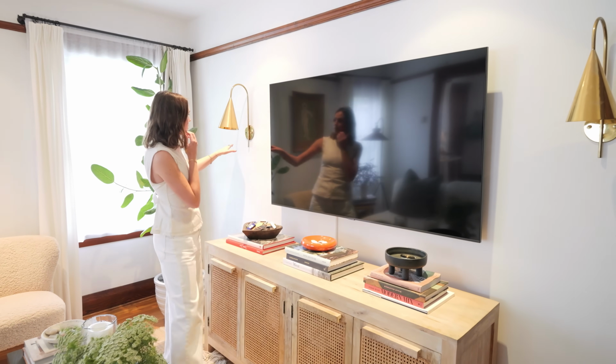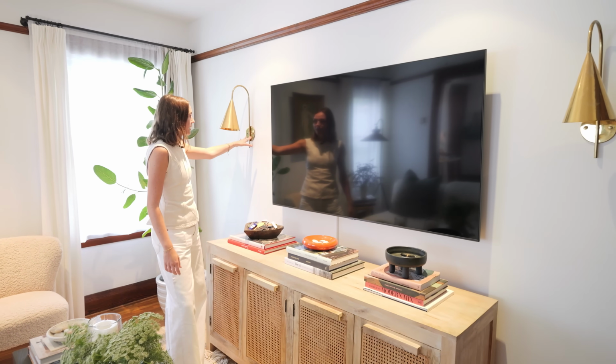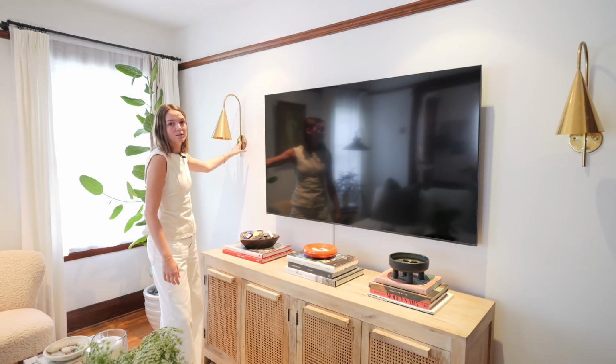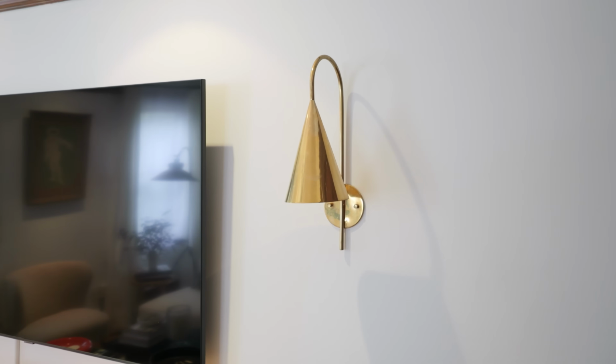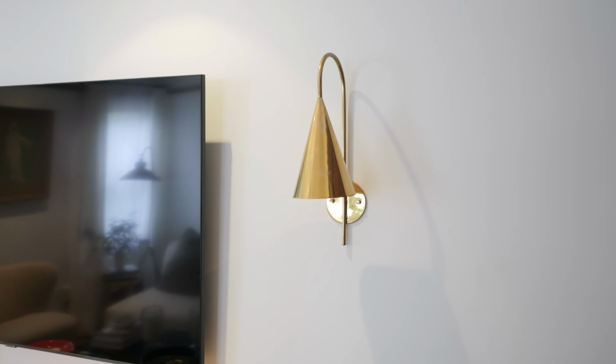The other thing that I did in the living room was I installed these sconces. I literally just drilled a hole into the wall and connected them. They're not hardwired, so I have a battery operated light bulb. And I just think they're great for movie nights.